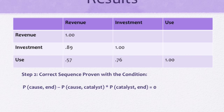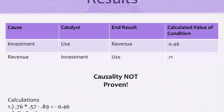To establish a claim of causality, we need to establish sequence. We will now determine the proper sequence of events. Ideally, investment in IT resulted in increased use of Vista and caused an increase in total revenue. This is shown in the first scenario.